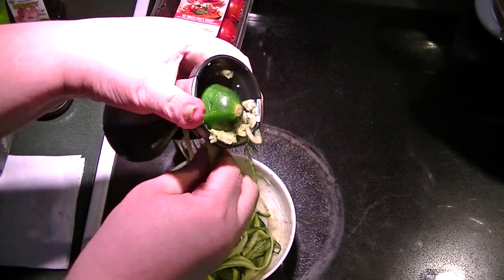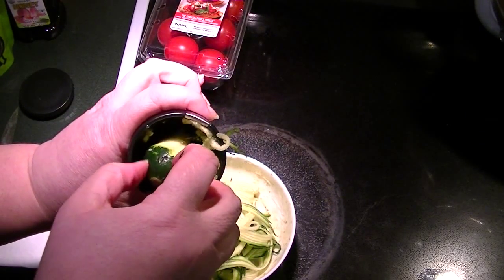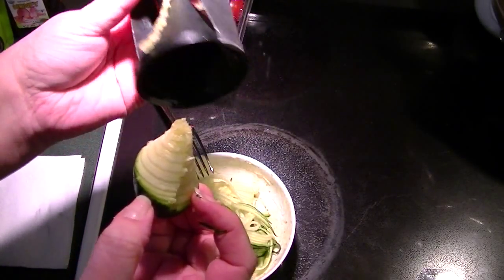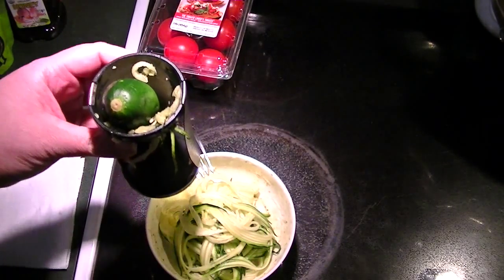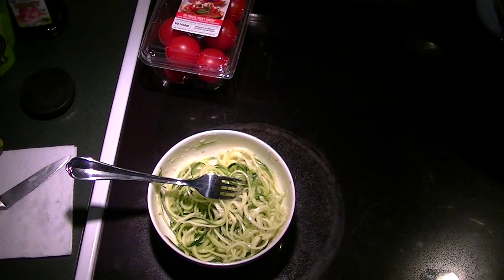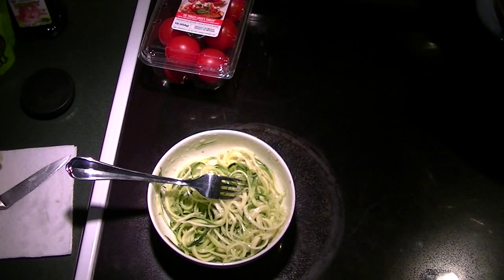Okay, so you can't twist that anymore without ripping my hands. So this much of the zucchini is a waste, and then you kind of have to poke out the piece that's stuck in the center, and you have to wash it immediately. So I'll show you what my noodles look like in a sec. So there you go. I broke them up with a fork. So there's the waste part, but that's going to go to Mosey.